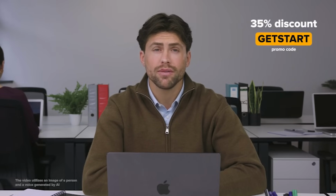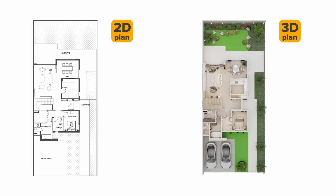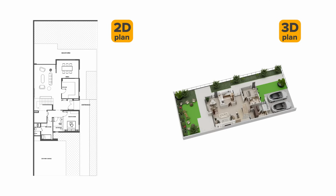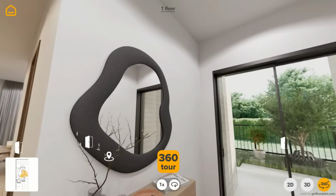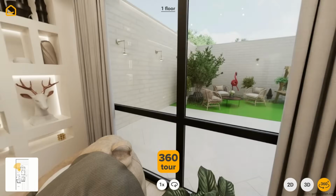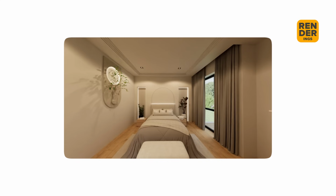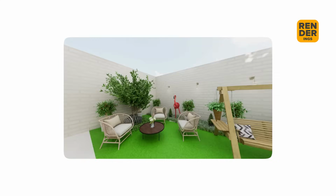Here is what you get: 2D floor plans, clear layouts for listings, catalogs, and documentation. 3D floor plans, a visual feel of the space with that "I can see myself here" effect. 360-degree tours, remote viewings without missing a detail. Full immersion, no visit needed. Photorealistic renderings, premium visuals perfect for ads, presentations, and high-end properties.